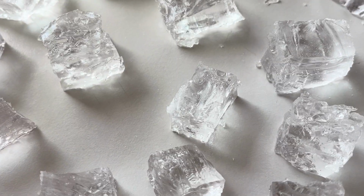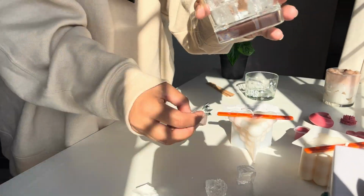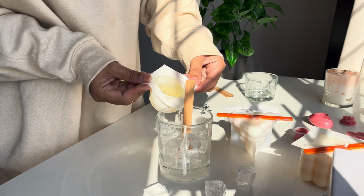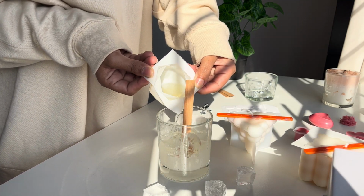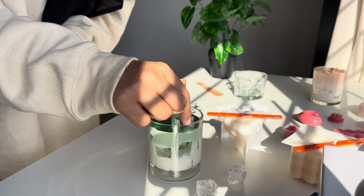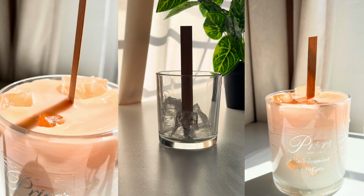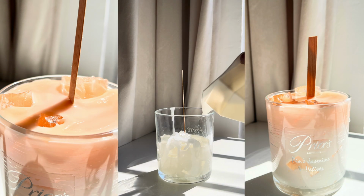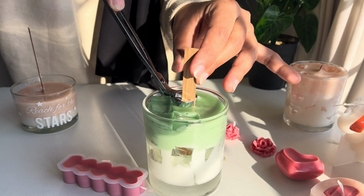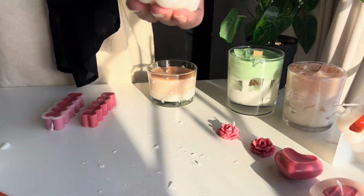Here they are. Now I'll add the wick, place these beautiful ice cubes and pour in the white melted wax. Once it hardens slightly, I'll add the green colored candle wax and mix it from the sides for a better blended color tone. Next, we'll make the iced coffee candle the same way as the matcha candle. Now we will wait a bit for the final results. Once set, trim the wicks to 1/4 inch for a perfect burn.